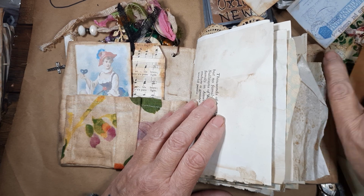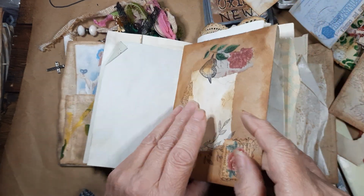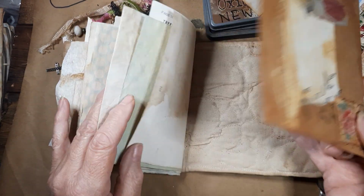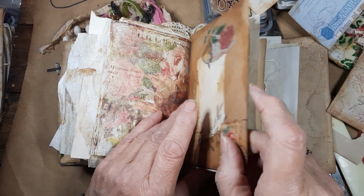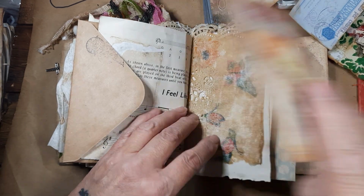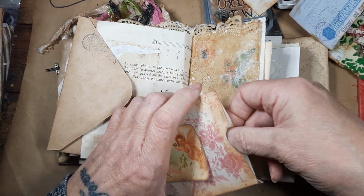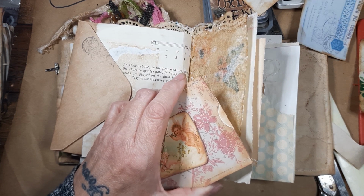I have this envelope, which could wrap around a page, or we'll just tuck it in. That's what we'll do. I think we'll do this. Yeah, just do that. Then I have this little card. I need something in here. I'm clearly not prepared for this.